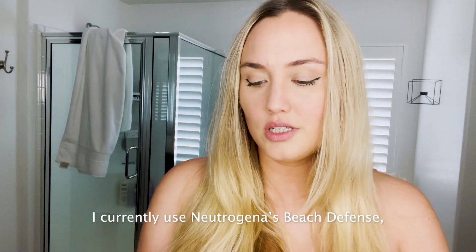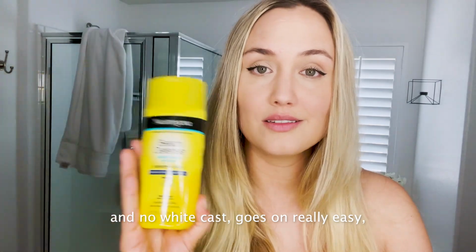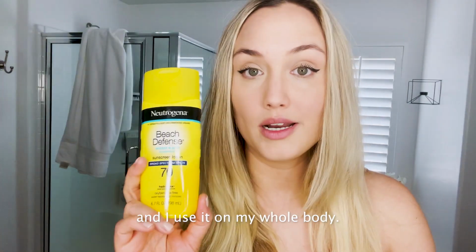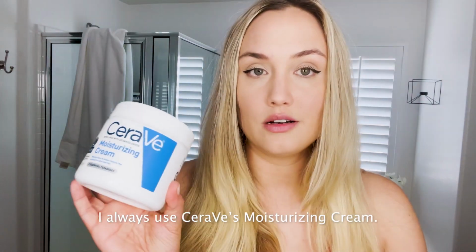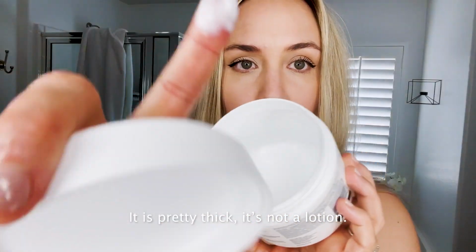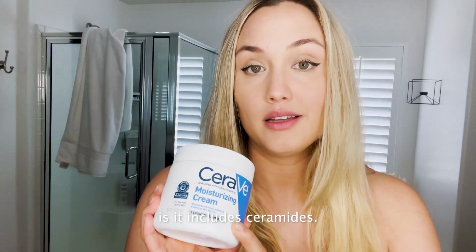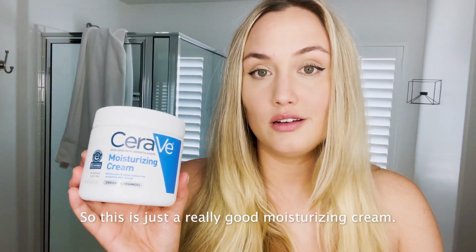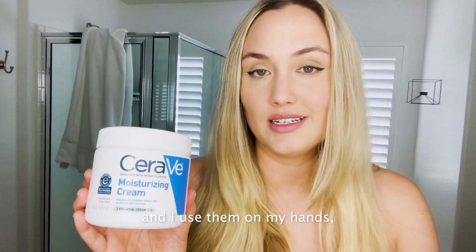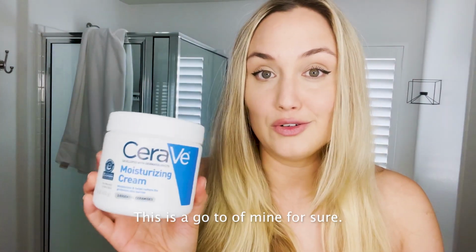For the body, I currently use Neutrogena's Beach Defense Water and Sun Protection SPF 70. This one does have a scent and no white cast, goes on really easy, and I use it on my whole body, especially on my arms when I'm driving. For the rest of my body, I always use CeraVe's moisturizing cream. It is pretty thick, it's not a lotion, but the important thing to note about these is it includes ceramides. Ceramides protect the skin barrier, especially when it gets wet. So this is just a really good moisturizing cream. I have a bunch of these around the house and I use them on my hands, on my whole body after I shower. This is a go-to of mine for sure.